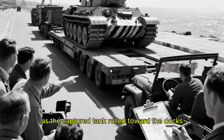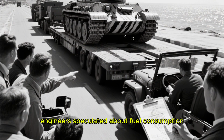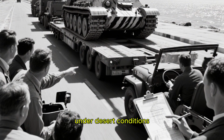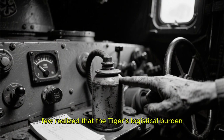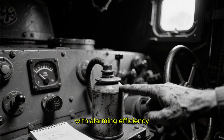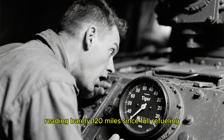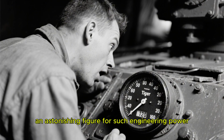As the captured tank rolled toward the docks near Bizerte, engineers speculated about fuel consumption, mobility, and maintenance demands under desert conditions. Few realized that the Tiger's logistical burden rivaled its combat strength, draining Germany's dwindling fuel reserves with alarming efficiency. The Americans noted its odometer reading, barely 120 miles since full refueling, an astonishing figure for such engineering power.